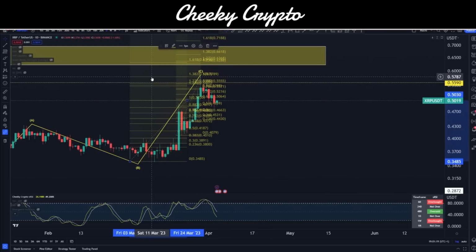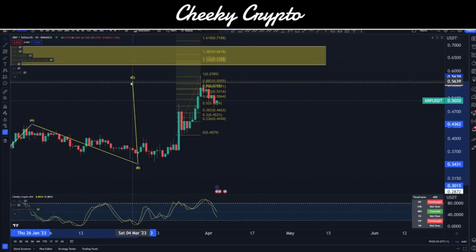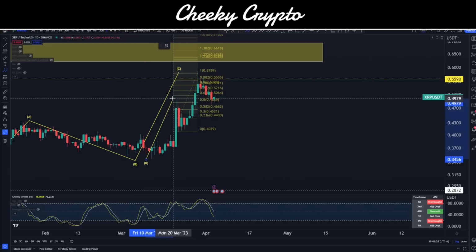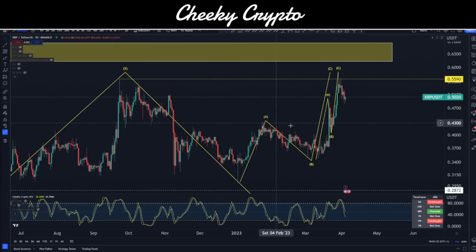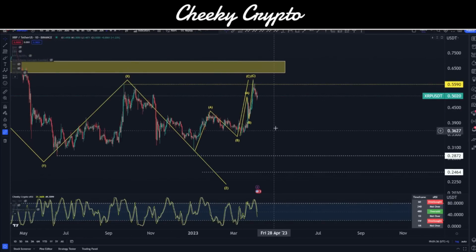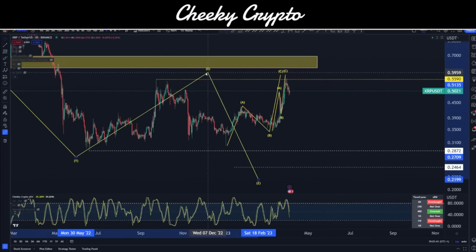If I just delete the existing one just here on the 1-to-1 ratio, it looks like it's pretty much nailed that move to the upside here. So the internal count is A, B, and C just there. So ultimately, it looks like we have hit a local top here for now, but what we could be looking for is a bit of a brief correction and a bit more of a run upwards, because this X wave looks like it hasn't completed.